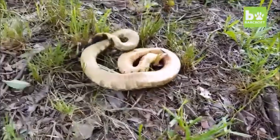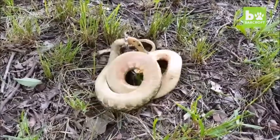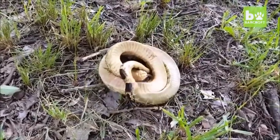Secondly, the snake's actions of writhing as if it were in pain further imprint a fear of disease onto the animal. The hognose will eventually lie still, play dead, and wait for the threat to pass before moving again.